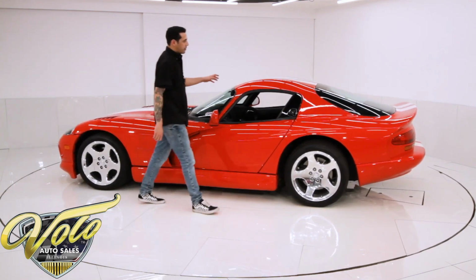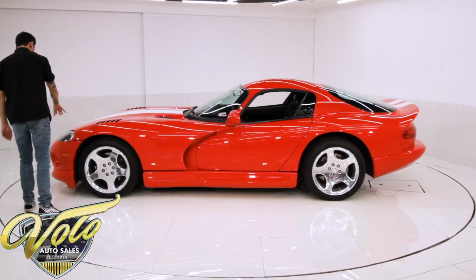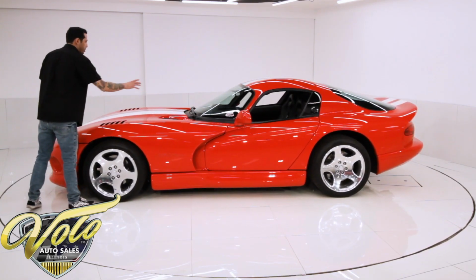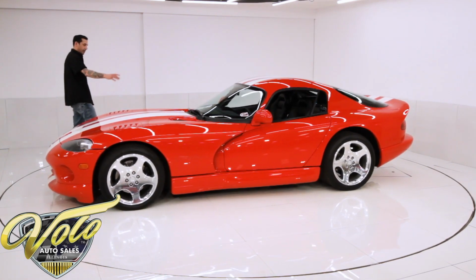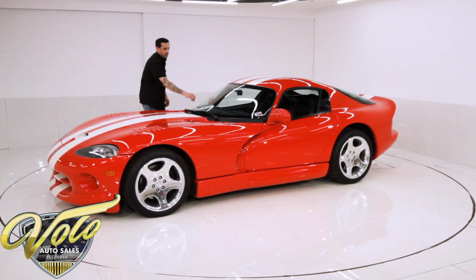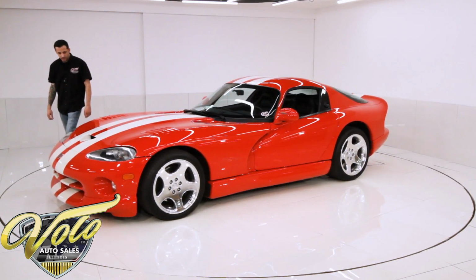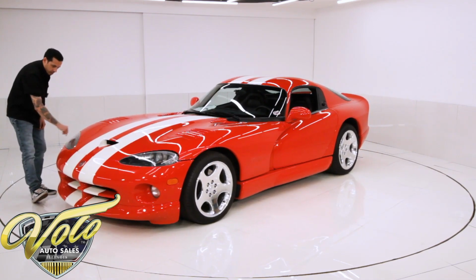The paint itself, it's in really, really great shape. There are a few little stone chips and rock chips from the car being so low to the ground when you drive it. It is kind of inevitable. There's a couple little rock chips, teeny tiny on the windshield there, and then I did notice just a few right on the hood here.